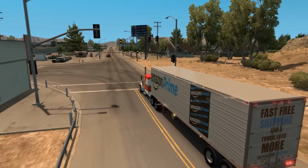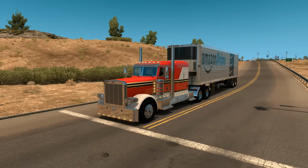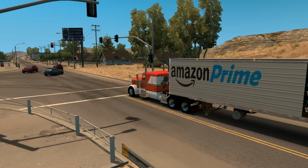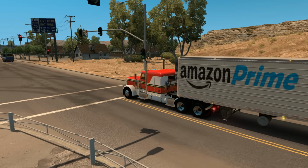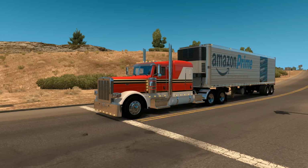Oh, I'm gonna hit the brakes on that one. Yeah, sure. So, yeah, really. I'm kind of speechless on this one. It's just, damn, it looks good. Simple, clean lines. I like the colors. Very classy.